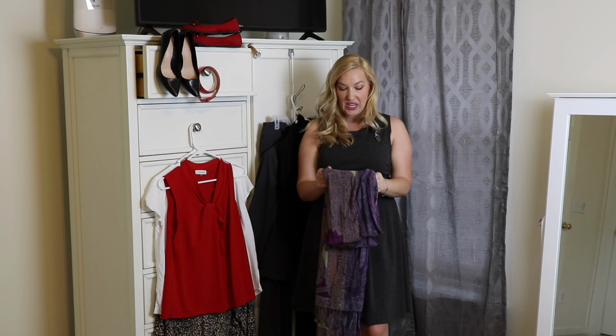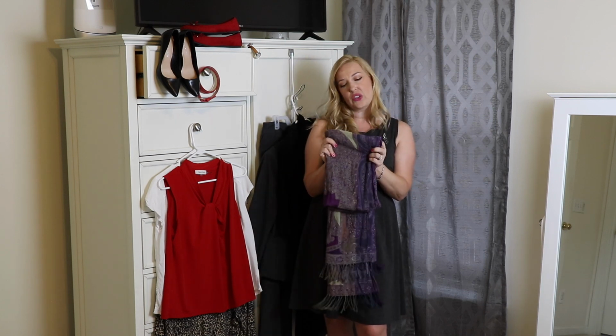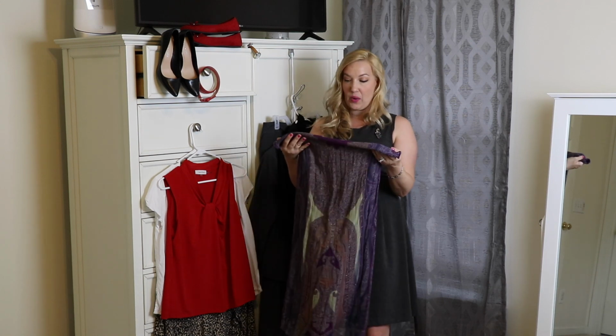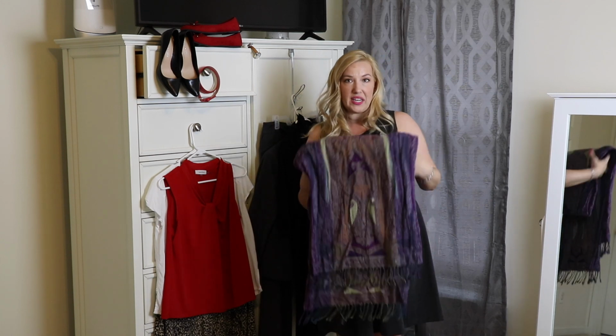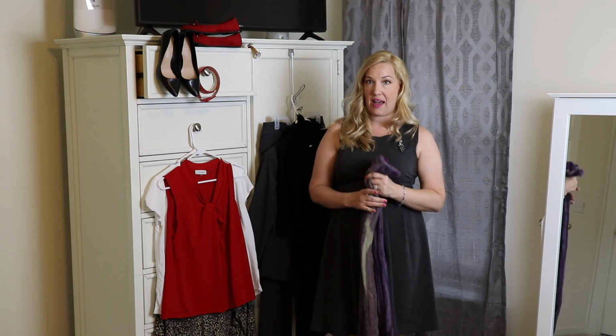I've chosen this one here because it has a nice print, but it's also somewhat muted, and it may not pick up on camera very well, but there is the slightest bit of red woven into this design that goes well with the red blouse that I have here.